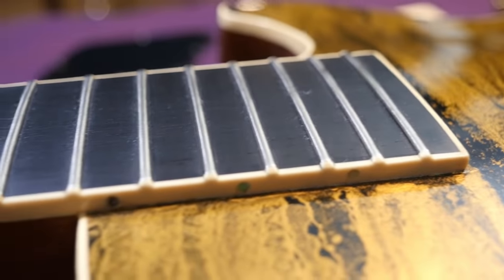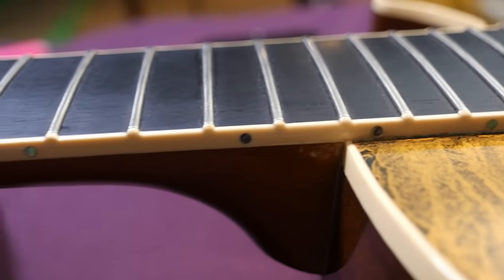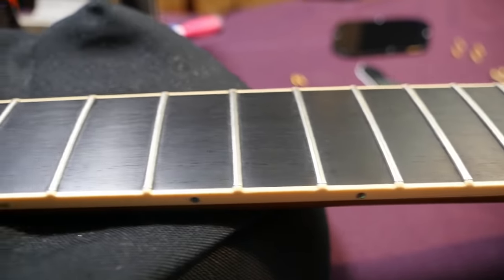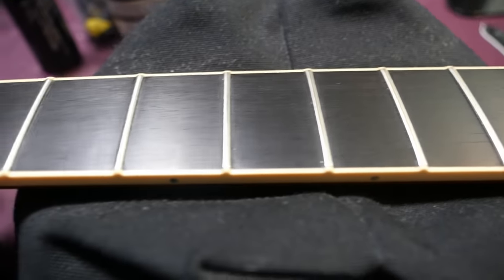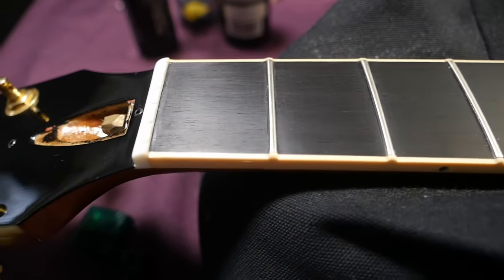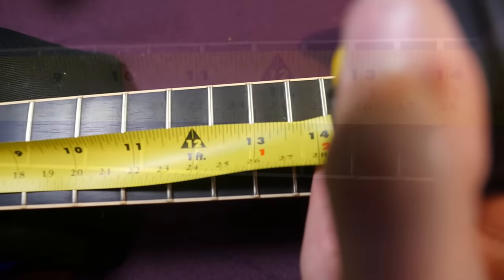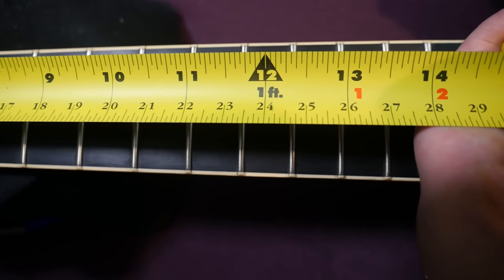But anyways, 22 medium jumbo frets. There you can take a peek at those abalone side marker inlays, because that's all you got. You don't have any inlays on this beautiful ebony board, and it is all bound. So let's go ahead and see if they messed with any other specs. Do we have a Fender scale length? Nah, looks like 24¾ inches to me.